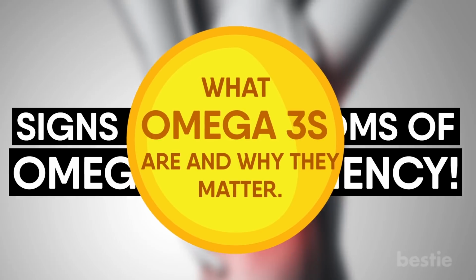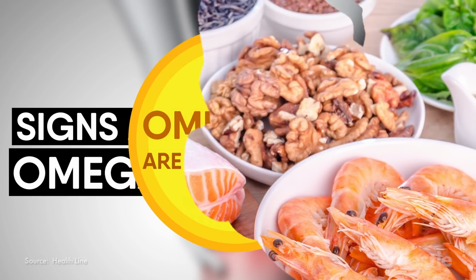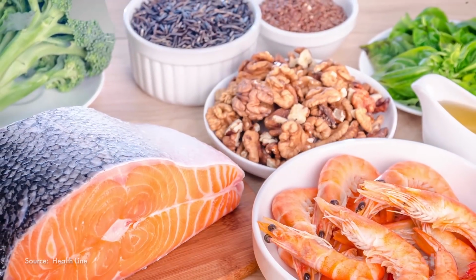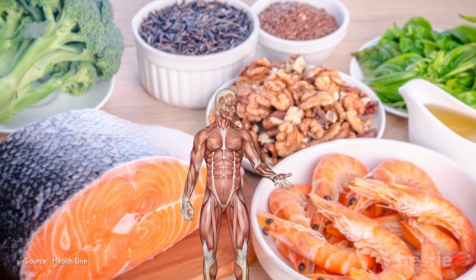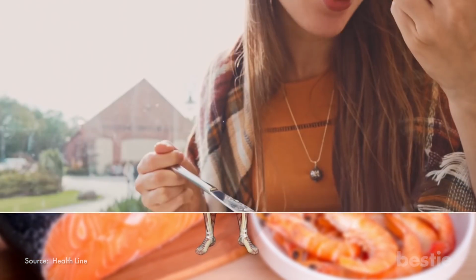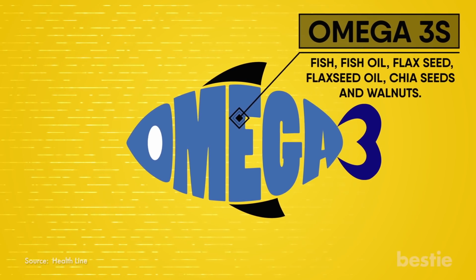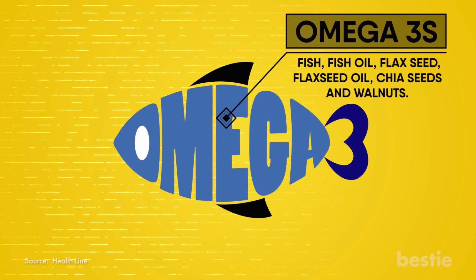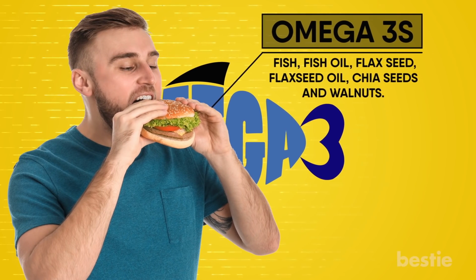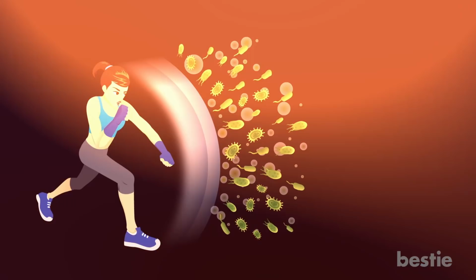Let's start off by talking about what omega-3s are and why they matter. Omega-3 is a term used to describe a group of 3 fatty acids that are present naturally in animal and vegetable fats. These good fats are a crucial part of any diet and cannot be produced in the body by itself. This means you have to get it from the food you eat. Some common foods that have omega-3s are fish, fish oil, flaxseed oil, chia seeds, and walnuts. If you don't get any of those foods in your diet, a supplement for omega-3 should be taken to meet the needs and keep the immune system healthy.